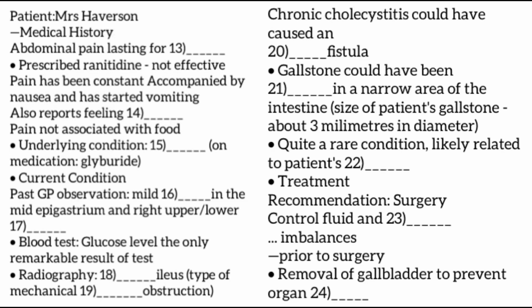I have gallstones, is that what you're saying? Yes, in your case, because of chronic cholecystitis, which caused an inflammatory fistula, the gallstone was expelled into the intestine and got lodged in an area of intestinal narrowing, causing bowel obstruction. Your radiography indicates that the gallstone is quite large, about 3 centimetres in diameter.